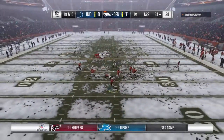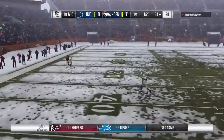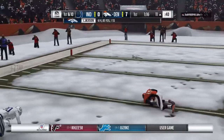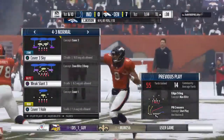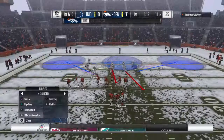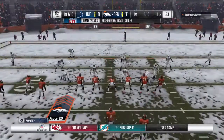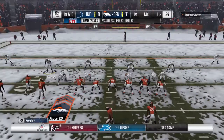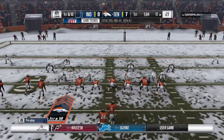After the interception, here's Jackson. He's going to loft one deep left side here. He's got it at the 15. And they will finally catch him, but not before he gets it to the 11. It's a big play there for the Broncos. 55 yards. A real field flipper there as all of a sudden they've got a first down in the red zone.